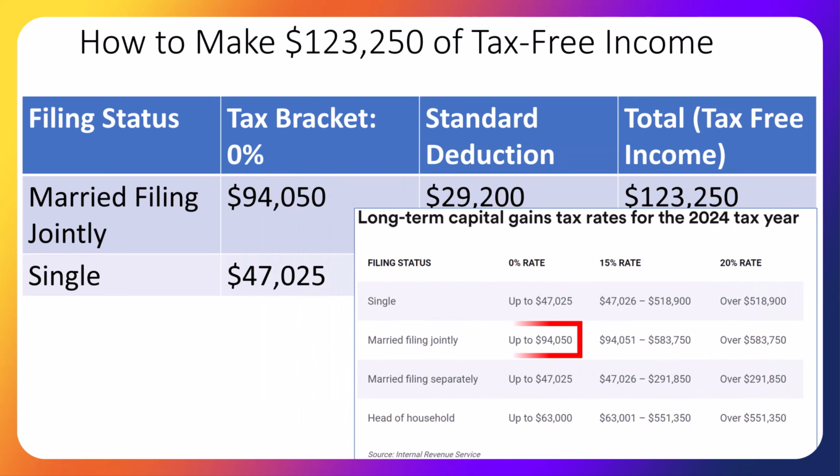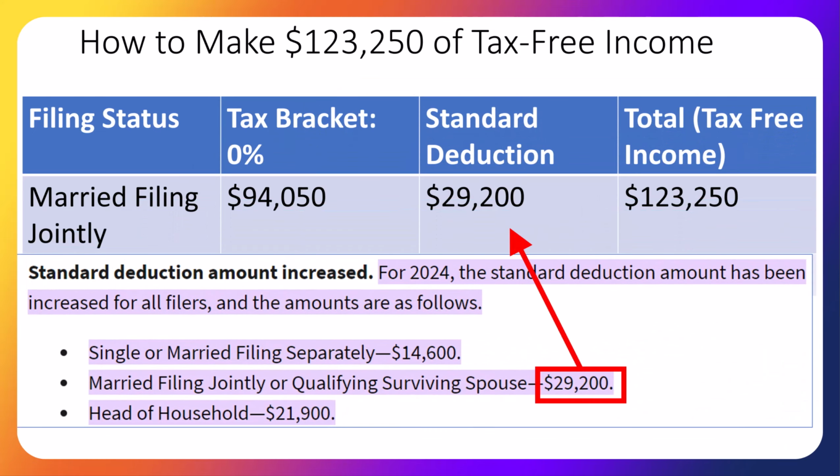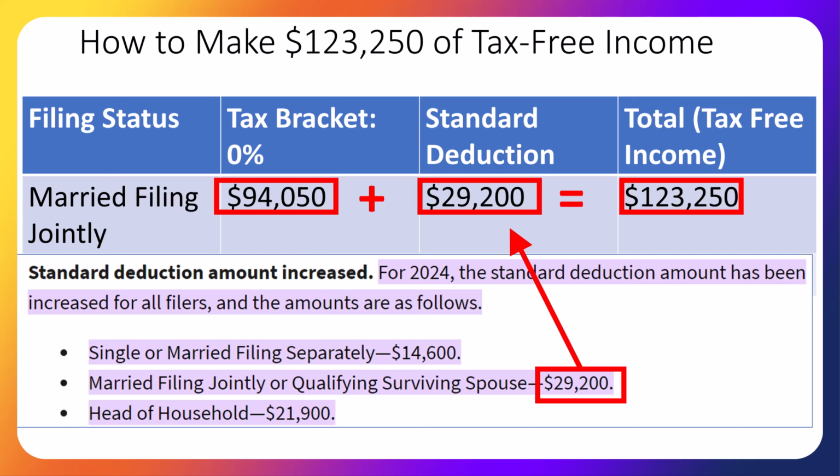So how are those amounts calculated? First, you find the 0% tax bracket for the long-term capital gain, and then add that to the standard deduction, which is found in IRS Publication 505. As you can see, in 2024 the standard deduction increased, meaning that you can potentially earn even more tax-free income from qualified dividends. And then the final step is to take the 0% capital gains amount and add it to the standard deduction, which means we get a final amount of $123,250 that a married couple filing jointly could generate in income from qualified dividends that would be federally tax-free.